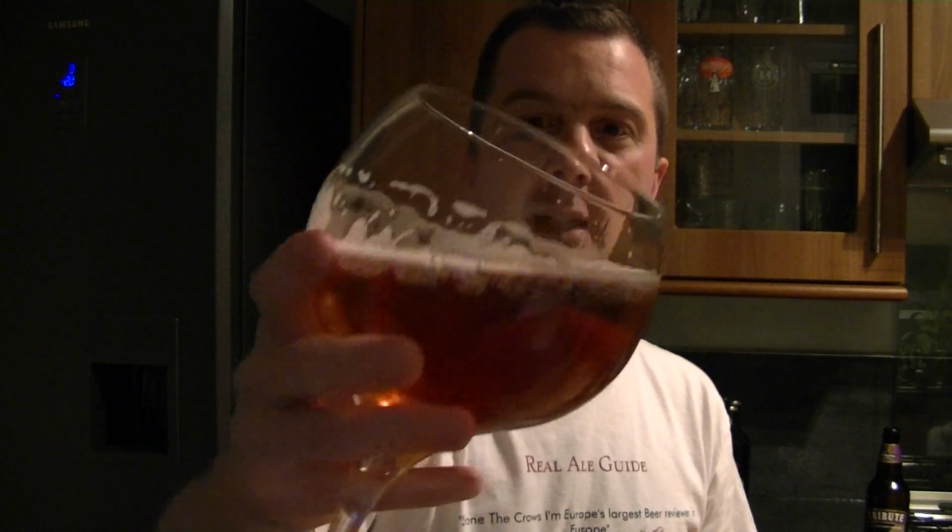Not too much lacing left on the glass. Not too much, but there's a bit. The aroma is quite mild. It is very bready and malty. It's that classic bittersweet British ale drink. It's bitter and it's sweet all at the same time. It's very hard to distinguish. It's a beer which at 4.2% is a session beer. You could definitely session this.